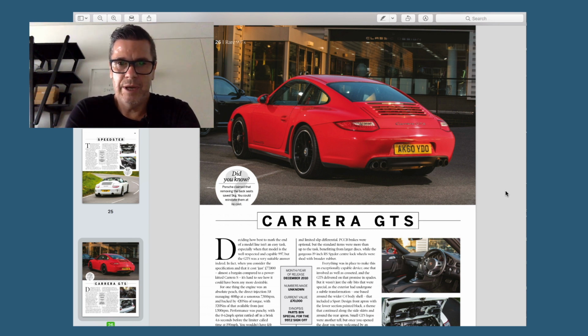Numbers made, Total 911 are saying unknown, and obviously there was quite a few of them made. Current value in pounds is £70,000, so £70,000 is quite a bit cheaper than here in Australia. £70,000 is probably about 130,000 Australian dollars. The one selling at the moment is 190,000 Australian dollars. There was a previous one about 18 months ago, which was about $180,000. So still more expensive than the UK, obviously, and obviously the US.